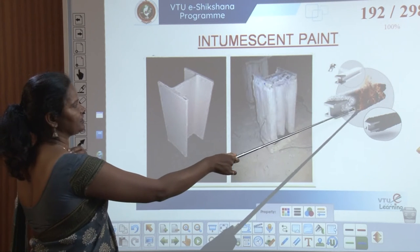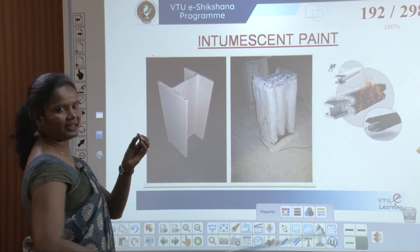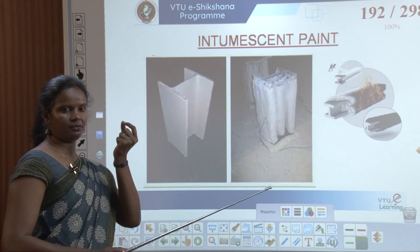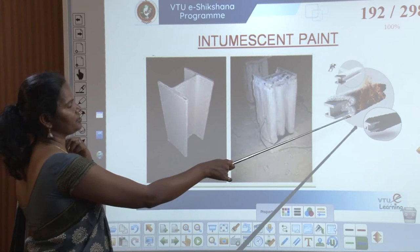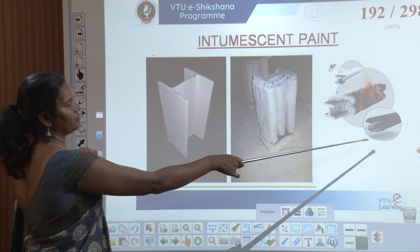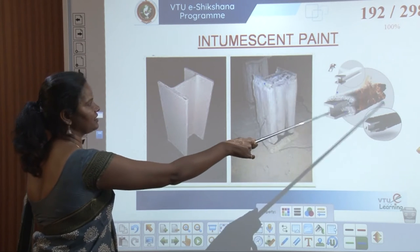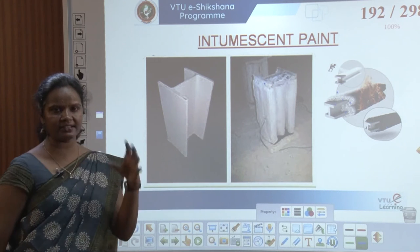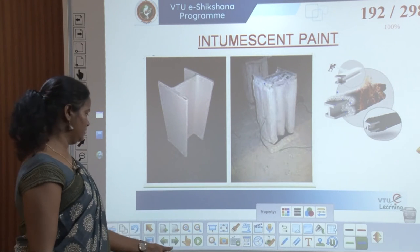If this is the steel section, the intumescent paint has a character of increasing its thickness through the bubbles, carbonaceous bubbles. So, those bubbles are formed into thicker spaces, which you can see like this after it is completely burnt, but the internal surface or the internal material is still intact.